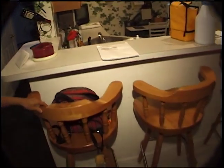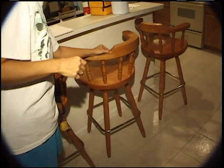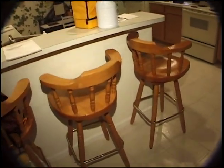This table we got at Would You. Kitchenette set we got at Would You. And the bar stools, we got at Home Depot. Oh, Lowe's, where we are. It's already a mess.